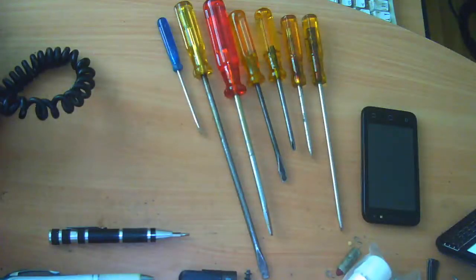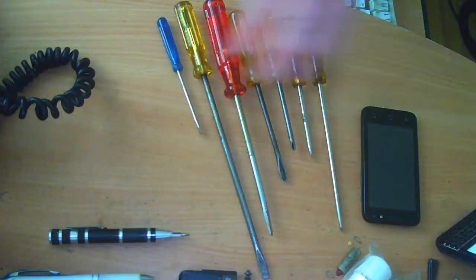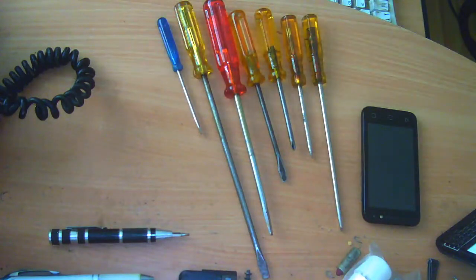If you know anything about what I can do to make something to put these screwdrivers in. Okie dokie.